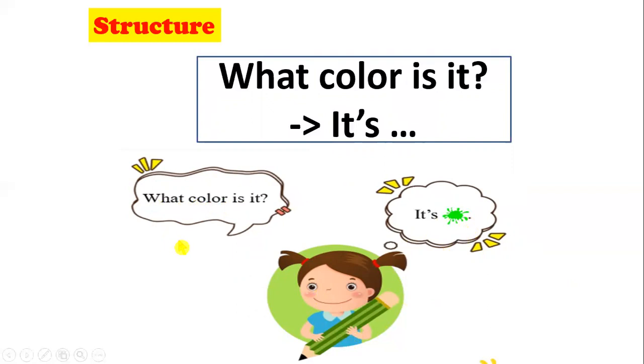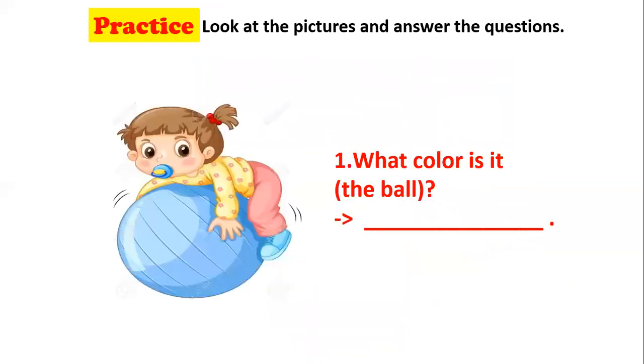It's green. What color is it? It's green. Okay, now look at the picture and answer my question. What color is it? The ball. What color is the ball?